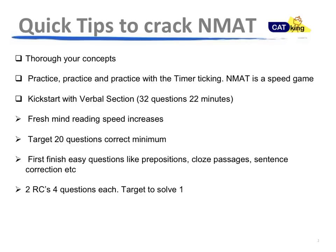Second, let's practice. Practice and practice till you are a perfectionist at it. But we know NMAT is a speed game, so we practice with the timer ticking. When you go into the exam scenario and see the clock ticking, all I can see is the time left, so my focus, rather than being on the question, goes onto the clock. So I'm wasting my time. So might as well practice at home with the timer ticking itself.